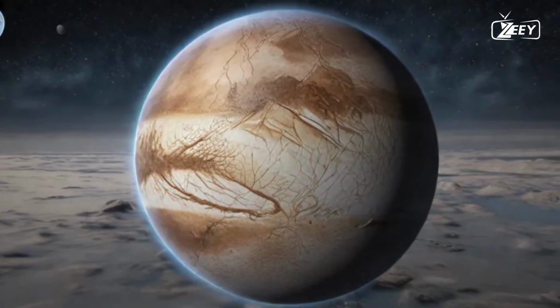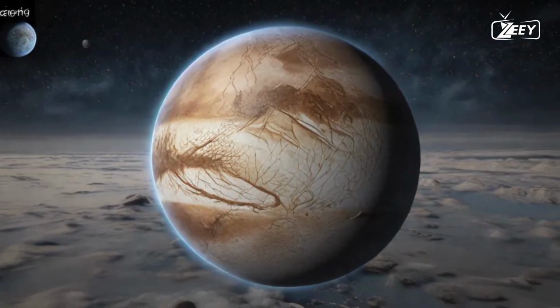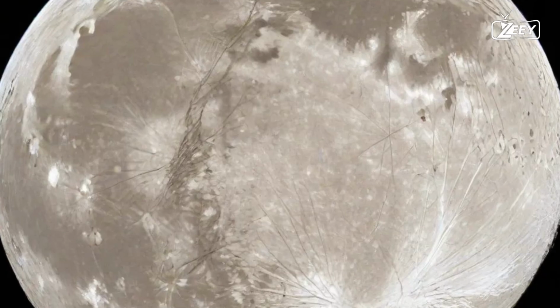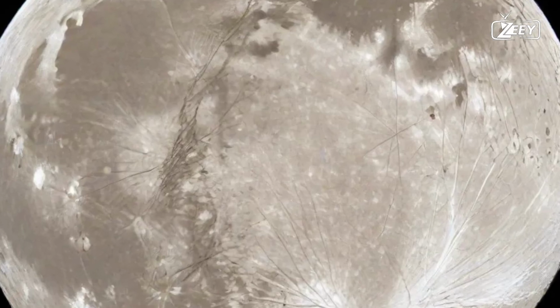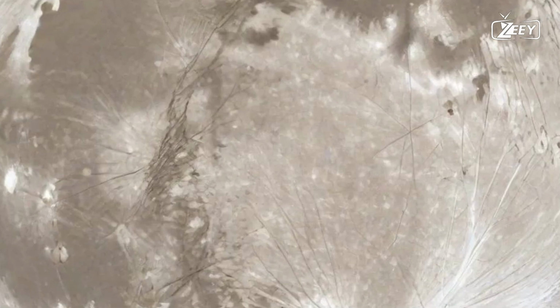If that's true, it changes everything. It means we don't need to drill through 10 miles of ice to reach the ocean. The ocean may be coming to us, spraying into space, carrying its secrets with it.